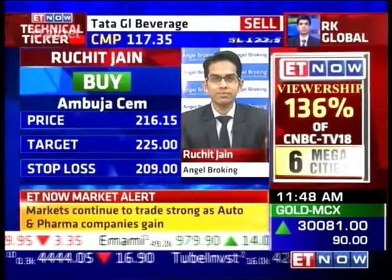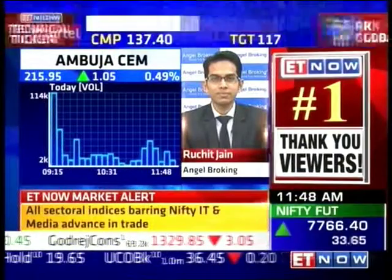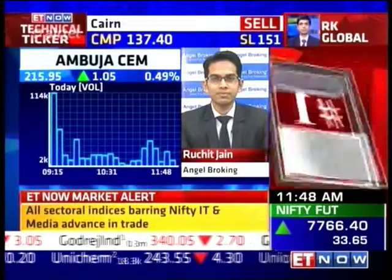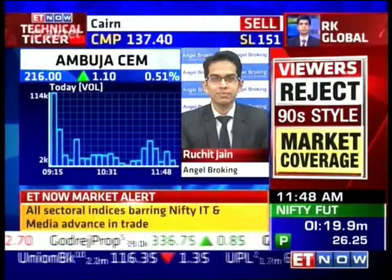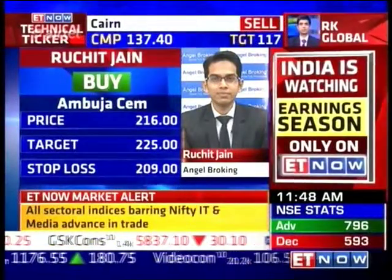Also, if you observe the volumes, then volumes during the up move were high and are comparatively lower during this corrective move. So which in all suggests that it is just a part of corrective action. We are trading near support of 50% retracement of the previous up move and 89 EMA on the daily charts, and that's why we are expecting the resumption of the uptrend in the stock.